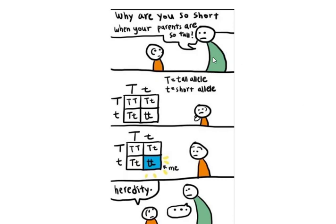So here's a teacher who is being incredibly insensitive and says, "Why are you so short when your parents are so tall?" And he explains to her that Mom has a gene to be tall and one to be recessive, and Dad has a gene to be tall and one to be short, this recessive. And the chances are that if this gene and that gene got together, the little boy would be tall. If this one and this one get together, you have a dominant, so the boy would be tall. If this one and this one got together, the boy would be tall.